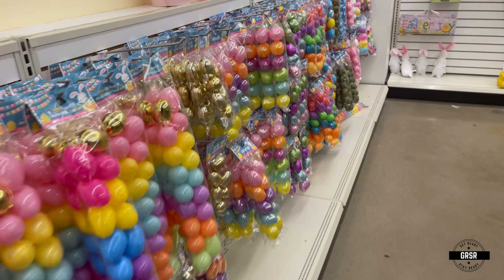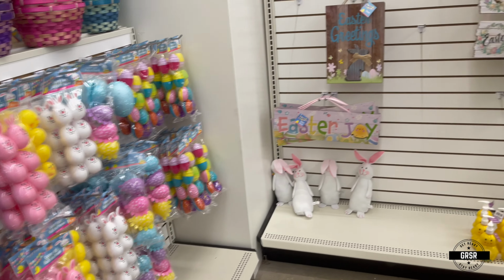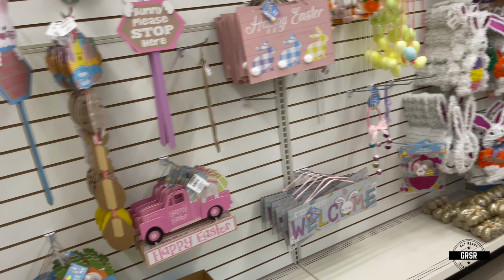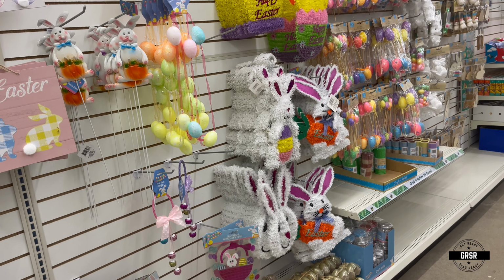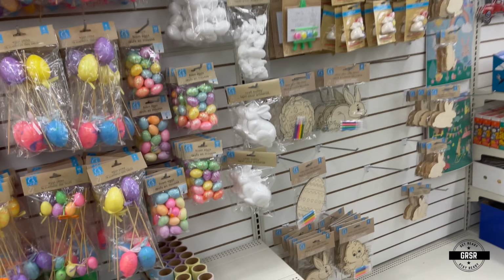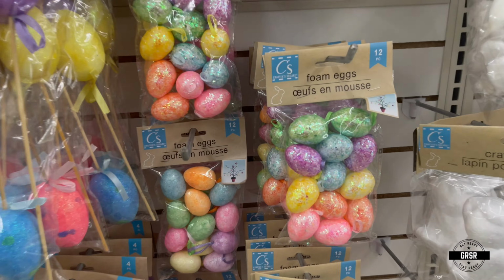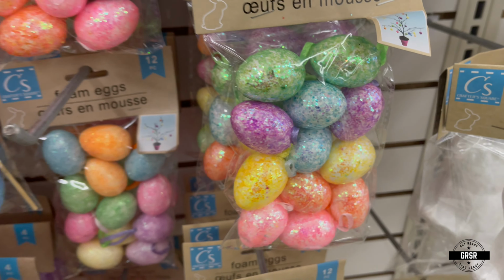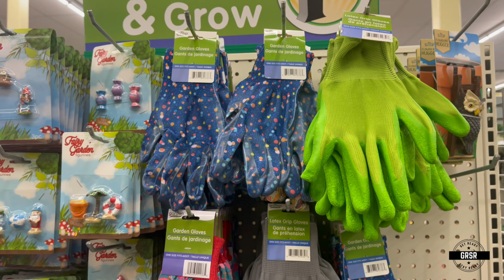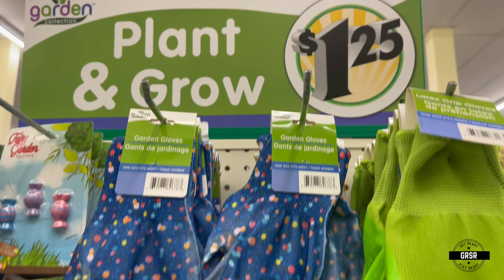Oh, looks like they already have the Easter supplies out. What is this? It's not quite March yet, right? Okay. I'm not for sure what day Easter falls on this year, but yeah, they already have some out. So if you love that stuff, go to Dollar Tree or $1.25 Tree or $5 Tree, whatever they call it now. They have the gardening supplies out.